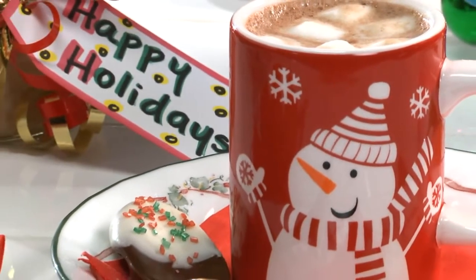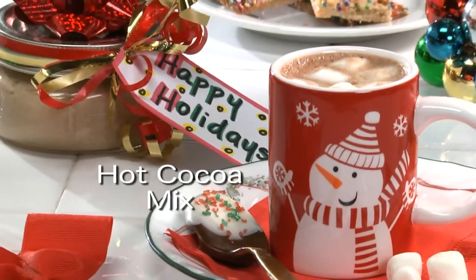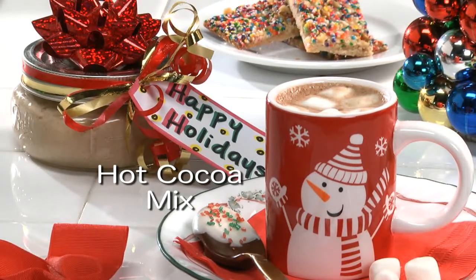I hope you'll go online and get the recipe for our hot cocoa mix, along with a collection of homemade goodies that are perfect for gift giving all year long.